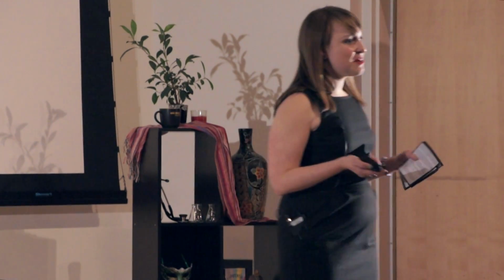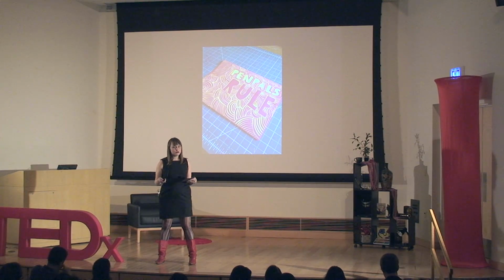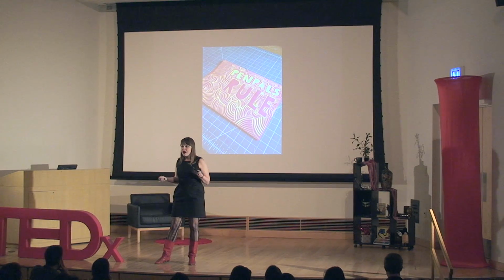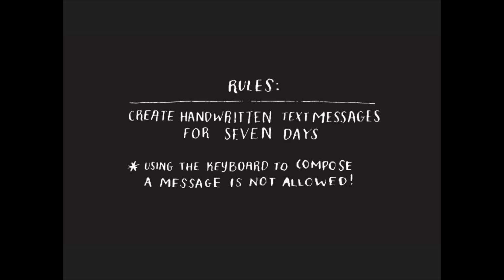So, also growing up, I've always been interested in snail mail and mail art. From a young age, I would write letters to pen pals, near and far. And even today, I continue writing letters and sending mail art back and forth with another. So it was only natural when I combined both of my interests of calligraphy and snail mail together to create a modern day version of snail mail. And that's exactly what I did. So for 7 days, I sent calligraphy text messages.